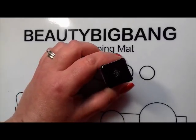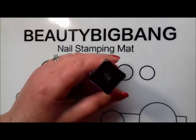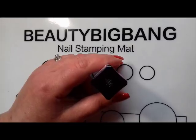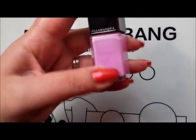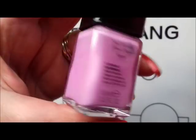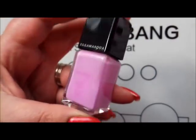After seeing this on Karina's channel, I wanted this polish so much, and in the end it was actually quite easy for me to pick up. I just got on the bus, went into town, and went to Selfridges and picked it up. But this is very well used. It's down to about here. Harem from Illamasqua, and it's a beautiful blue-toned pink.